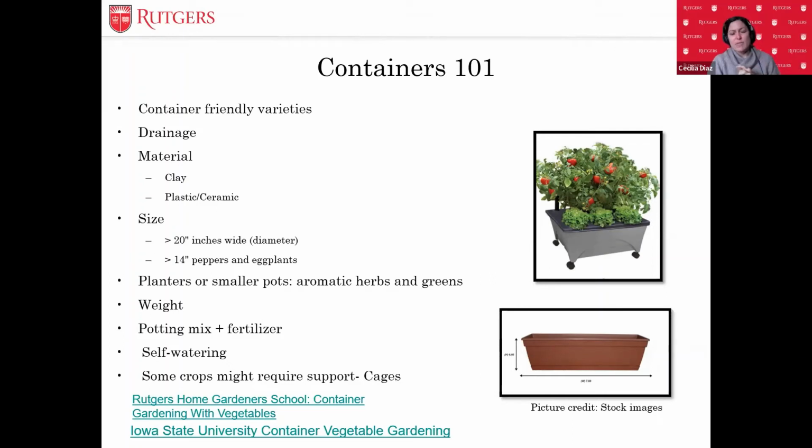As well as depth. Within this presentation, I'm sharing with you guys 2 different fact sheets that provide more information about container gardening. One of them provides a breakdown of particular sizes of containers per crop, right? So if you're looking to grow eggplants or tomatoes, you might want to look into this particular fact sheet, it'll help you with the size.